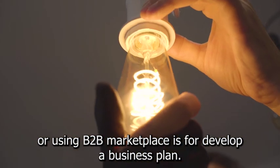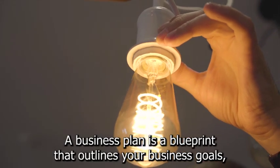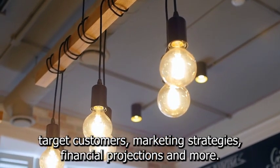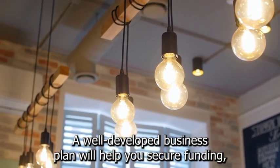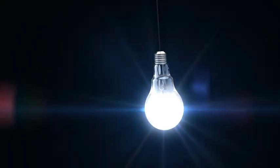4. Develop a business plan. A business plan is a blueprint that outlines your business goals, target customers, marketing strategies, financial projections, and more. A well-developed business plan will help you secure funding, set realistic goals, and stay focused on your objectives.